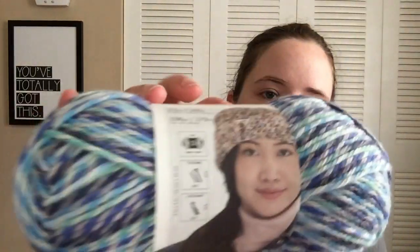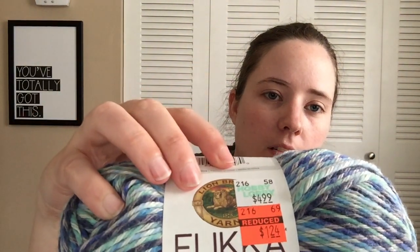Yeah, so the white is all Red Heart Super Saver white. And this is some yarn that I got on clearance at Hobby Lobby the other day when it was marked down. And it's Lion Brand Flicka in the colorway Waiting Pool. And it's just cotton polyester, I think. Yeah, 50% cotton, 50% polyester blend. It's really nice. Someone told me that it's comparable to Comfy Cotton at Walmart. I haven't ever tried any of that, so I don't know.